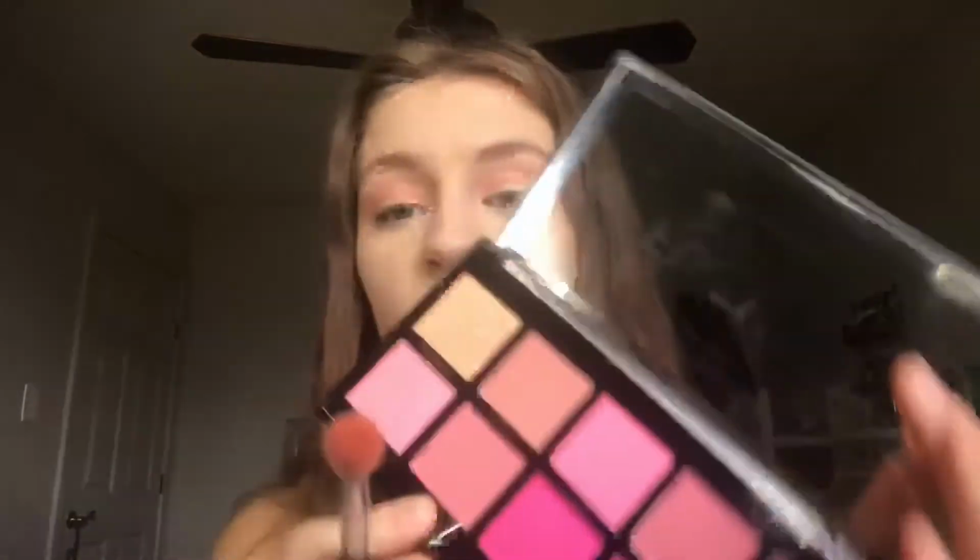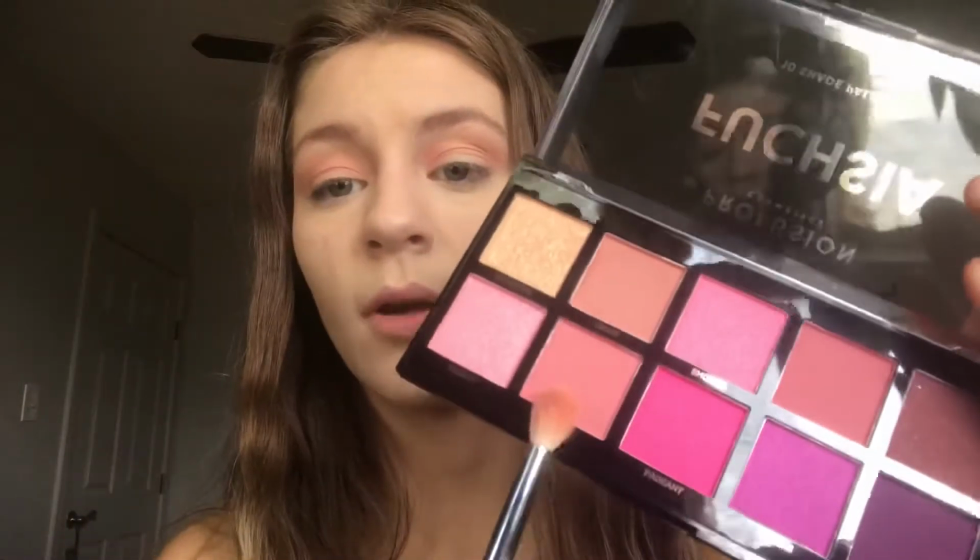Oh wow, that is pretty. I love these colors. My boyfriend actually picked this palette out. He was at the store with me and he actually picked this palette out for me, so I'm really excited to use it. So now that I have my transition shade laid down, that blended absolutely beautifully. I'm gonna go into the shade Diva. So I just went into Crush, which is this one. Now I'm gonna go into that one.